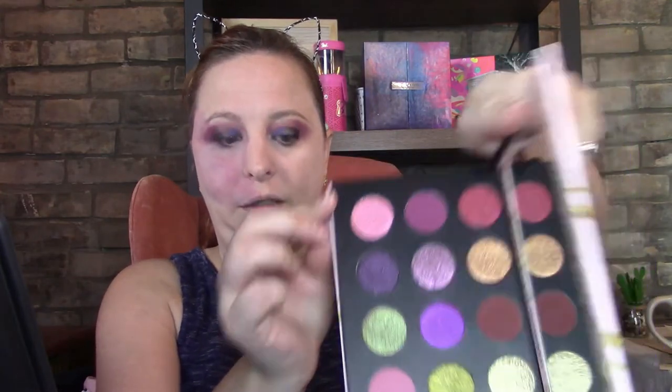Why does this just not look perfect to me? Oh, I can't wait to try this pink right here. But I got the colors on that I like. I like that it's a very dark purple. It suits me completely, and I'm not even done yet. Not even yet.